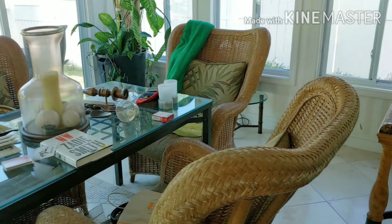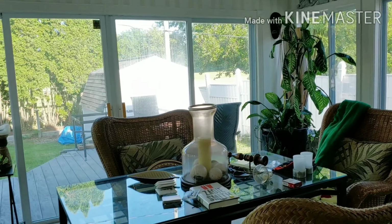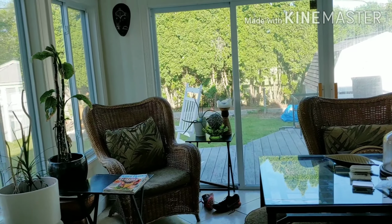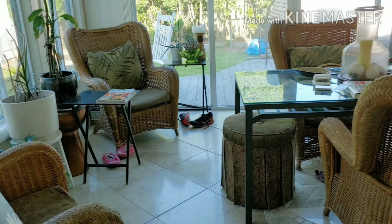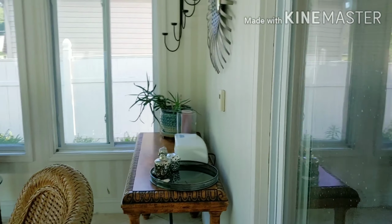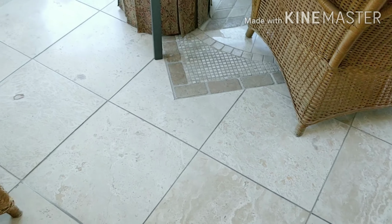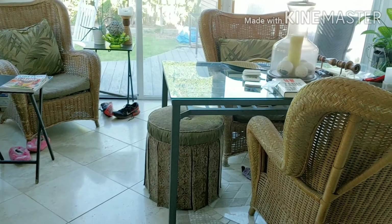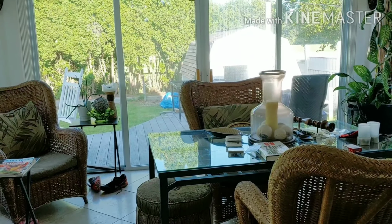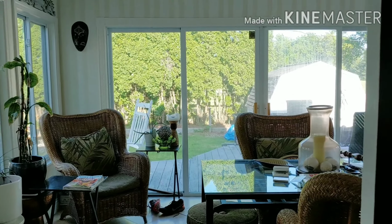And this is another project that I'll be taking you guys along with me on. I really like this room. I come out here on the weekends and have my coffee and just relax. And we can actually use this room all year long because it's heated. There's the thermostat. The room is heated, and the floors are also heated. But I'll take you guys along when I start the organizing and cleaning of this room, because I've thrown everything in here and it's a hot mess.